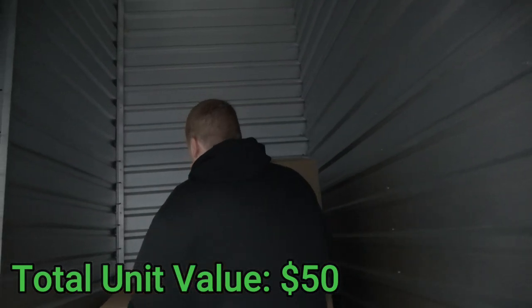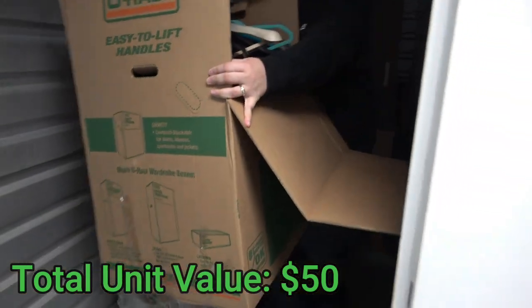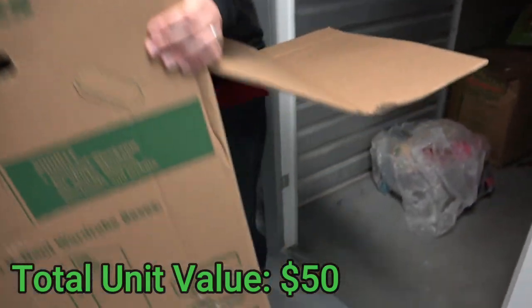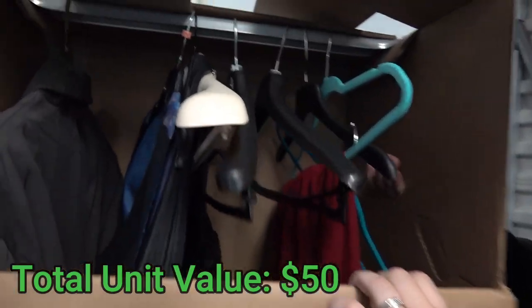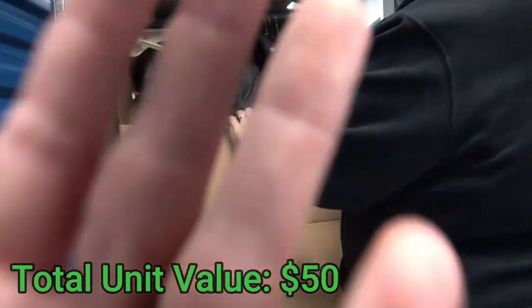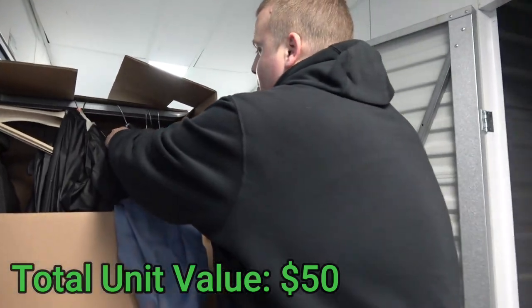Let's see what's in this big box. This one's another wardrobe, I think. Look on the side here. Well, look. That's just clothes. And it kind of beat up the camera, didn't it? Yeah. Poor camera. Oh, wow. It's okay. What is this? Again, though, designer clothes. That's always the possibility.